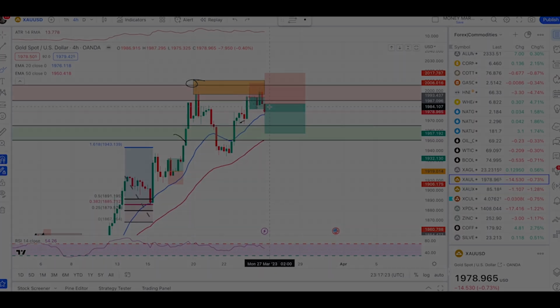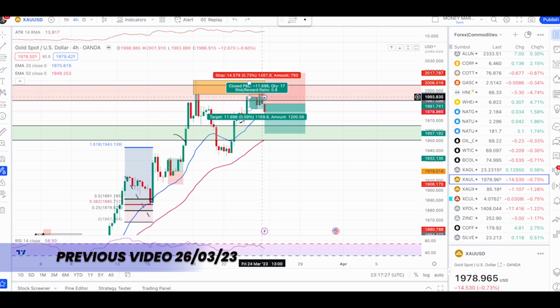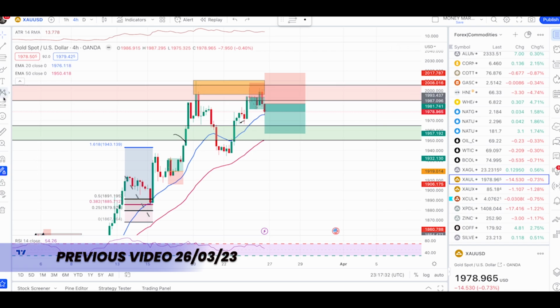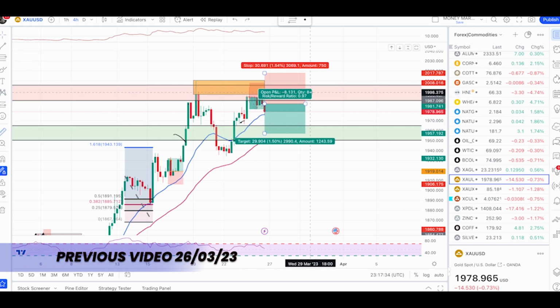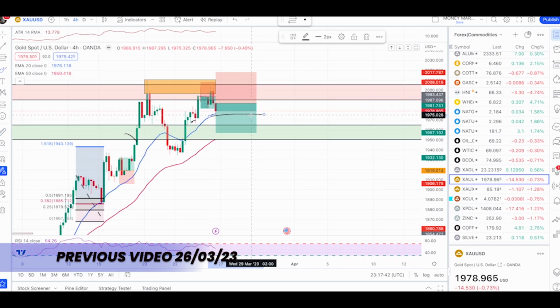Let's check gold. We have another rejection out of this box on the 4-hour time frame. Looking at that, ATR of this candle is 13.9, and from here I'm expecting a $13 push down. You can take your profits in two parts. Just go $7, take profit first, move your stop loss to break even, and then you can add another one ATR or $7 to the next take profit. That is what I'm looking at.